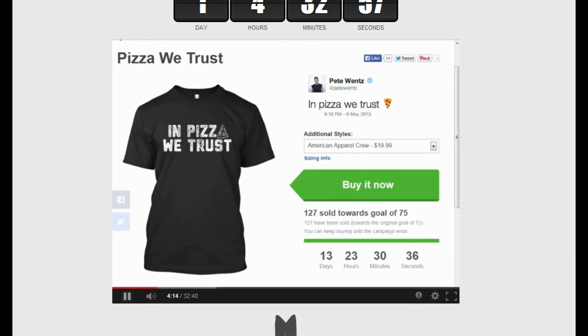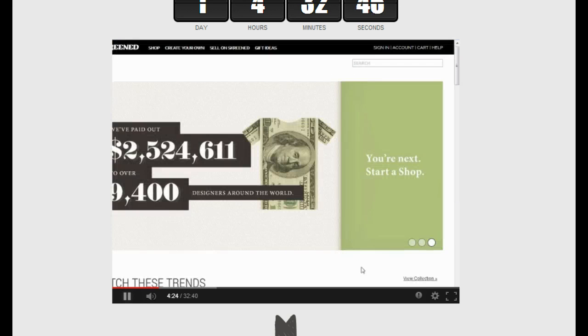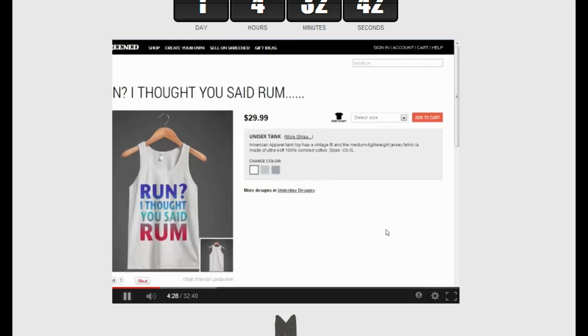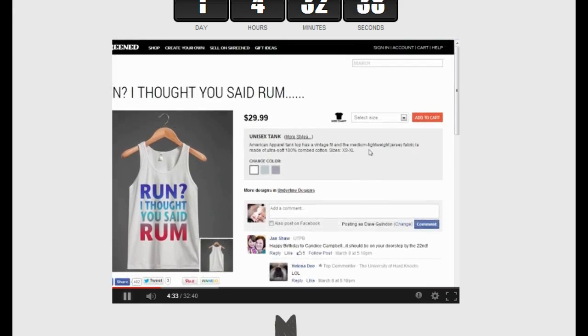And with sites like Teespring.com, you simply have to set your minimum goal that you need to sell. And if you meet that goal, then all of the shirts will be printed and shipped to your customers. On sites like Screen.com, it's evergreen, and you do not have a time limit for how long you want to run your shirt. You can run it for as long as you want, and you can enjoy the natural traffic coming from SEO to your specific campaigns.